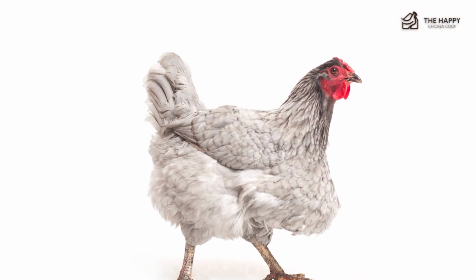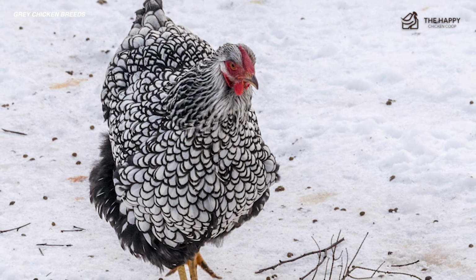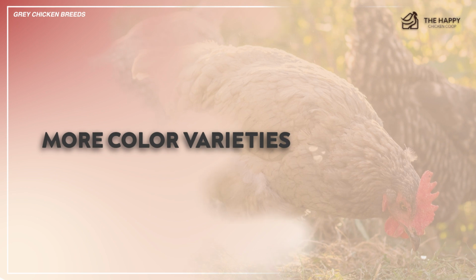Wyandottes have many colors, so there's no surprise. They come in blue and lavender, and many of these other colors appear grayish, such as silver penciled, violet, lilac laced, blue laced silver, and blue barred. Just kidding. I will now show you some bonuses, some other color varieties here.